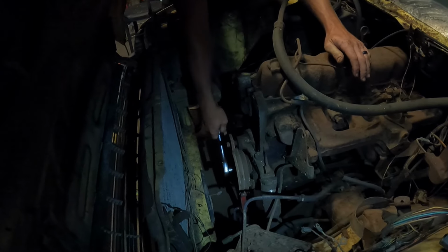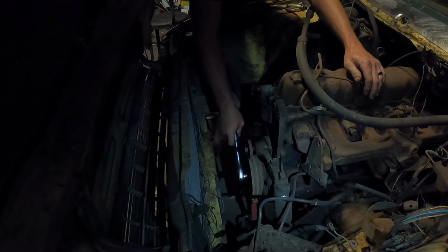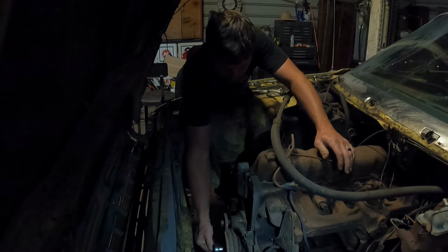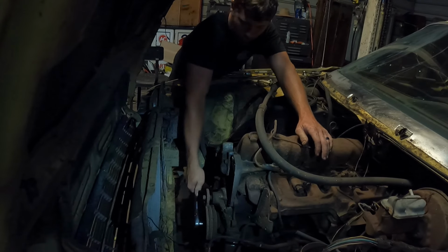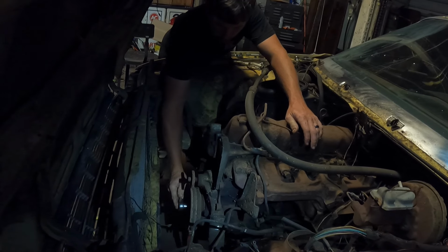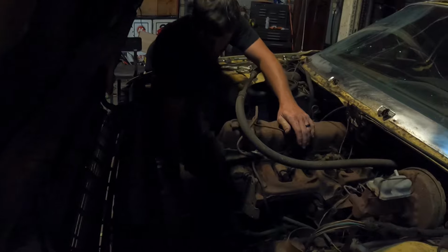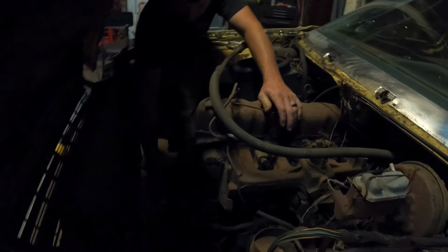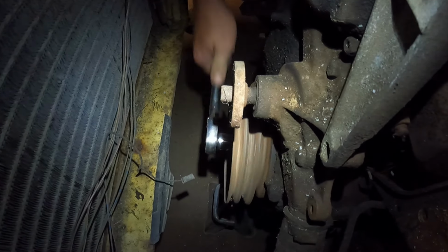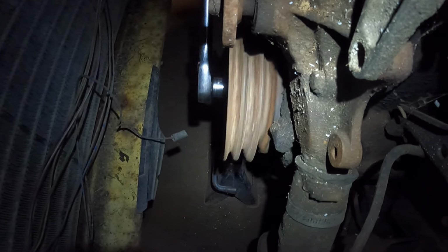Oh yeah. Will it go all the way? Oh, got a tight spot. We rock her back and forth a little bit. Yeah, it's got a little rust ridge in one cylinder, but we'll get her past that. The trick to these things is to just keep going. They'll turn a little further each time and you can get them all the way over.